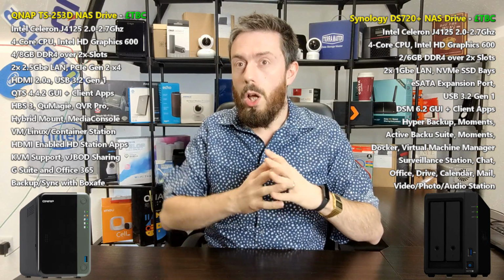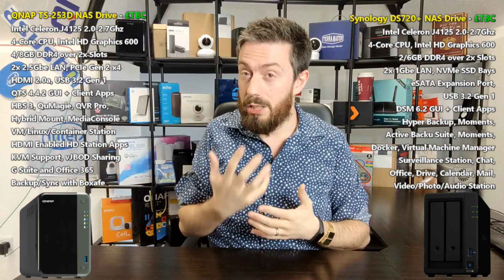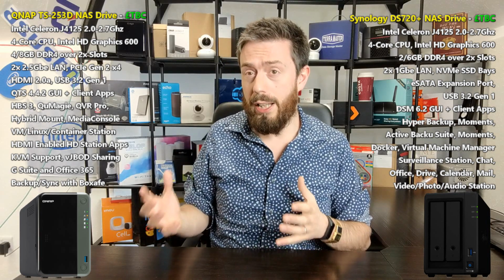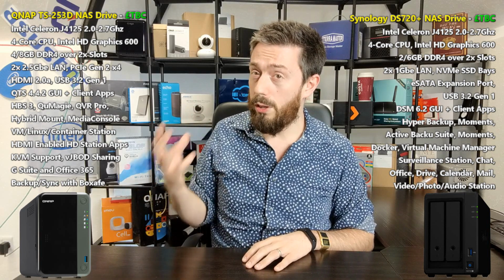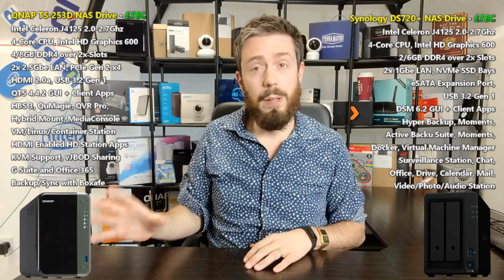Now, the QNAP gives you a greater depth of what you can do. You can create a far more bespoke network environment, and when it comes to using third-party or even their own first-party software, you have a lot on offer. They have loads of first-party apps. There was a time a few years ago where they weren't really prioritizing the software as much as they do now, and 2-3 years later, there is so much to choose from.